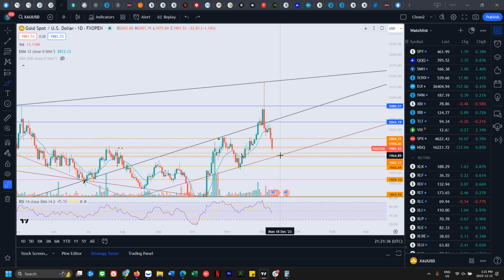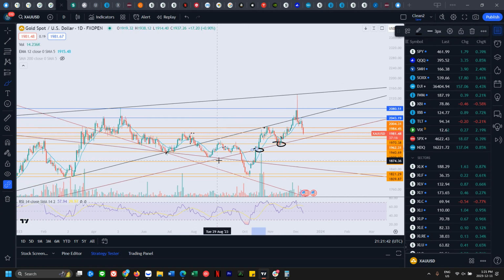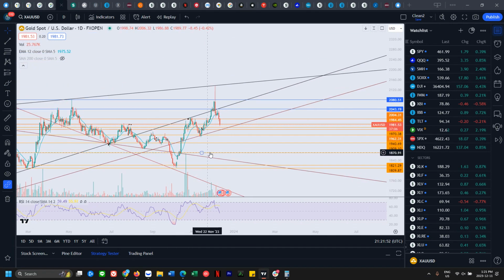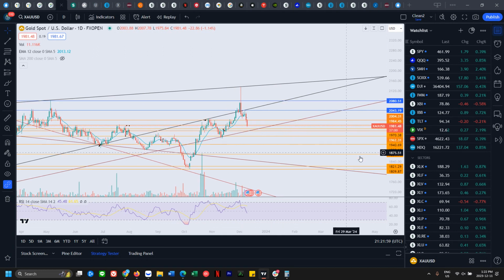Now I'm going to be looking down at this maroon looking support. If we do come down there, support, and let's see if bulls can hold this 1960 level for gold here as well. If they don't hold that, we're probably going to come back down to 1909.